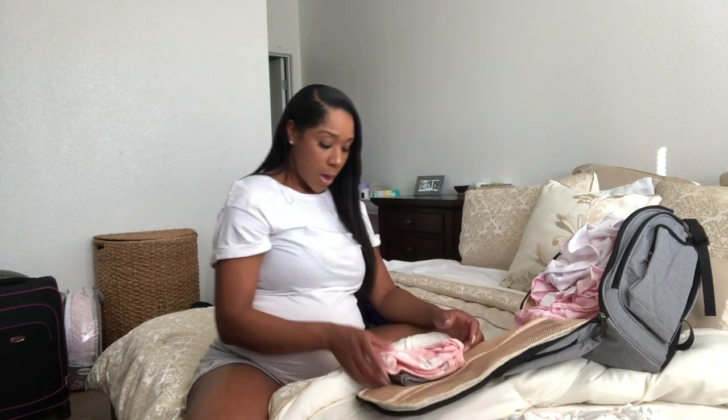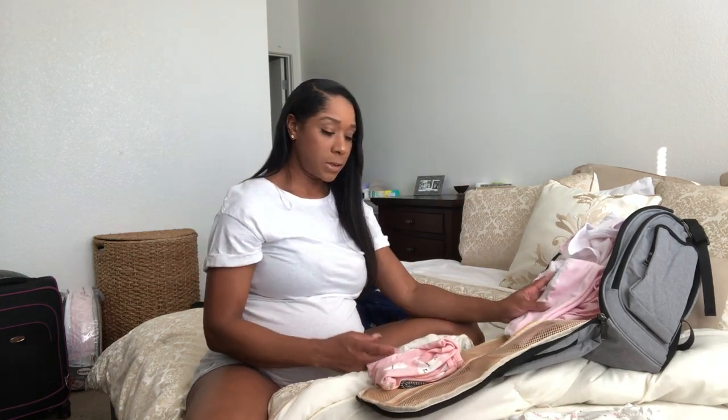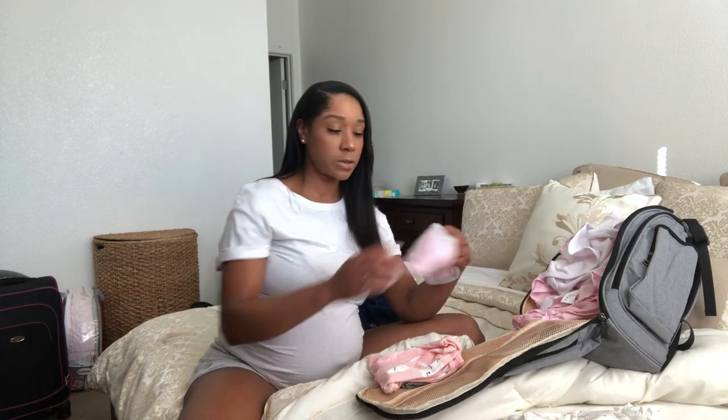So the first one that I packed was, oh, sorry guys, I also forgot that I did bring a burp cloth as well. With my first daughter, she would spit up a lot. So I figured we may need this on the way home, if I need to wipe her up or something. So probably won't be using that while I'm at the hospital, just to go home.